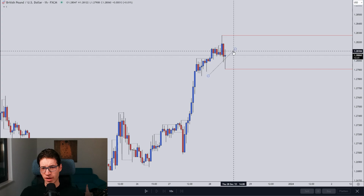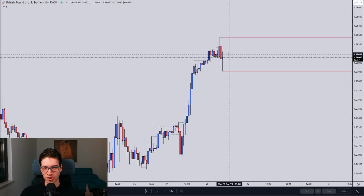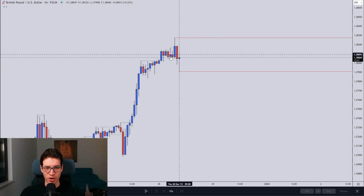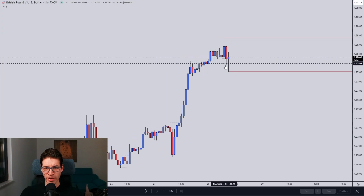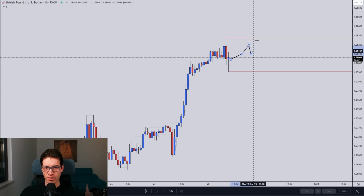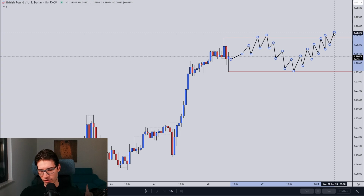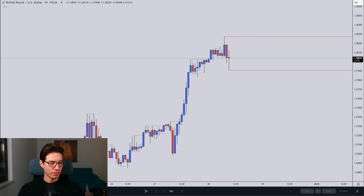So the pound is not on the watch list. This sort of price action does not interest me. Look at how the candles are really small, so really small candles everywhere in this price. Wick, retrace, large wick, retrace. So what I'm expecting is just for the price to be flat in this price action. Okay, I'm expecting something like this to happen. So the pound is not on the watch list.